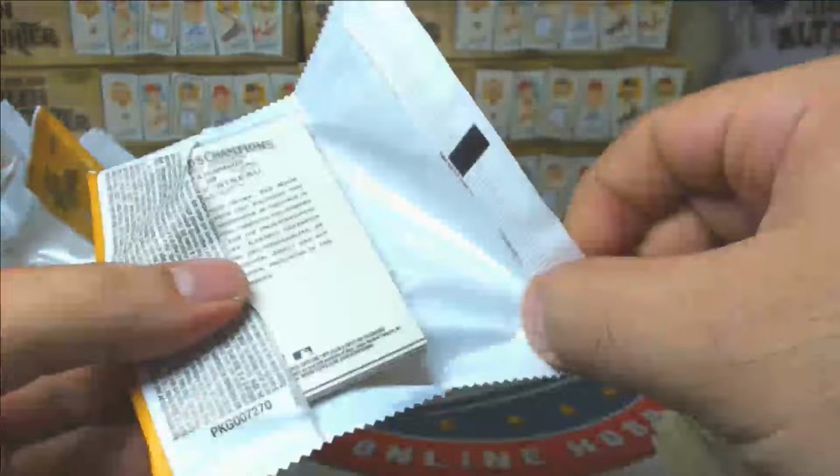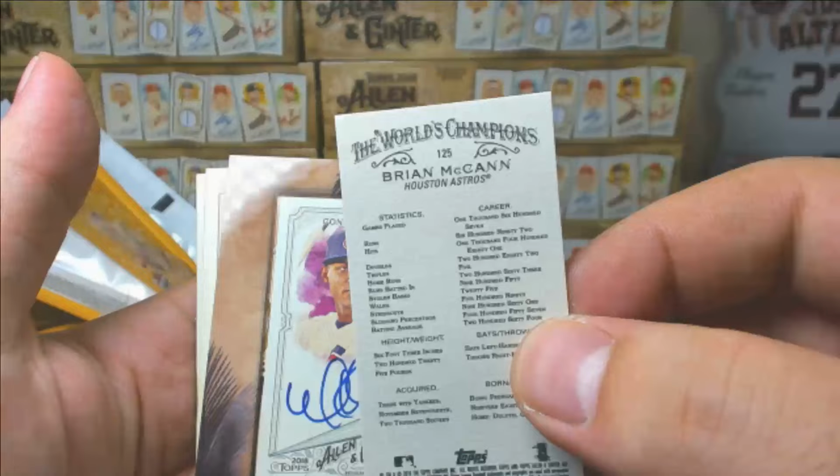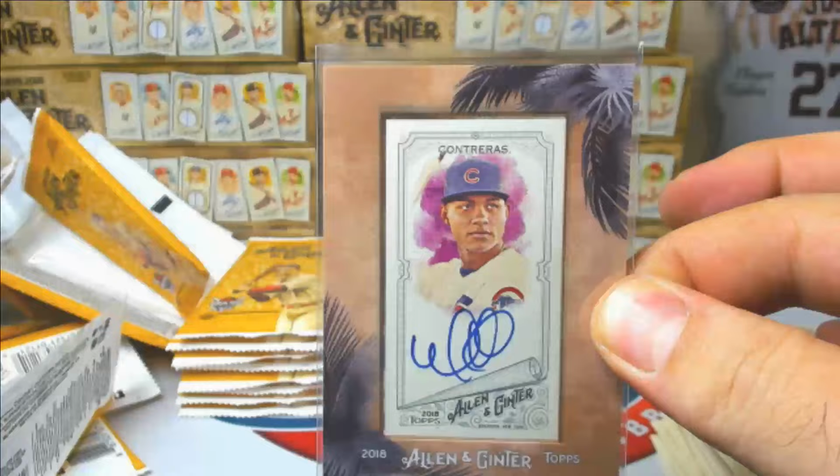Framed hit coming up. Let's see if we got an auto. Yep, nice one there. Dave, I didn't see, but did you get Contreras again? Base mini on the McCann. Nice Wilson framed mini auto. We did pull you one of these in the other breaks, so if you didn't get them, no worries. Contreras on the board. That's all that.